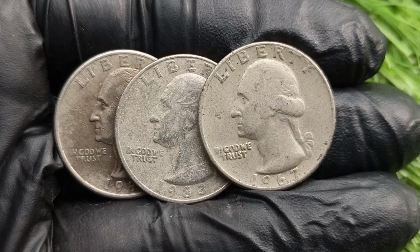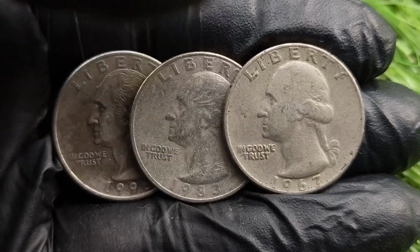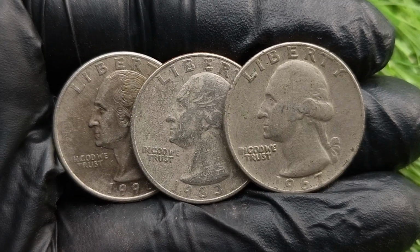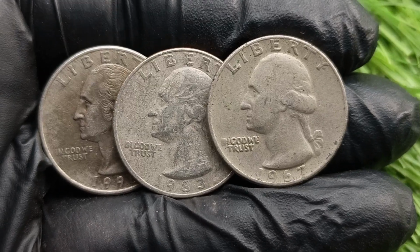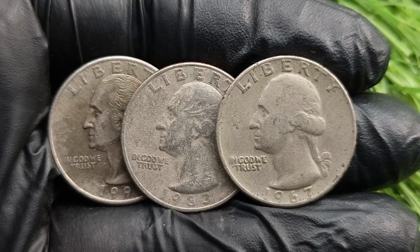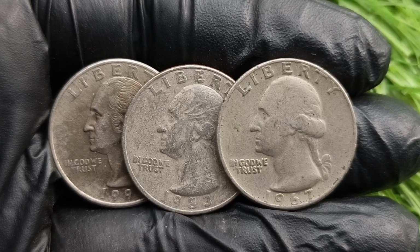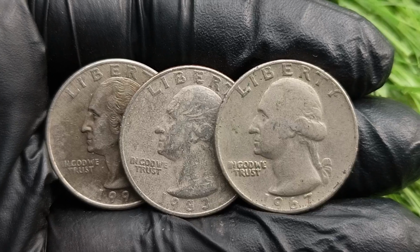Before you scroll away, imagine this. What if one ordinary-looking Washington quarter in your collection holds an incredible story that collectors have been chasing for decades? In today's episode, we're revealing the top 3 most fascinating Washington quarters, exploring their rich history, rare varieties, mint eras, and the hidden details that make them stand out in the world of coin collecting.